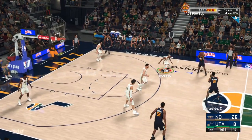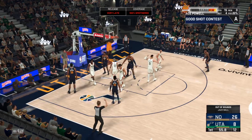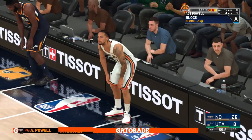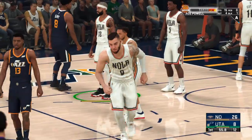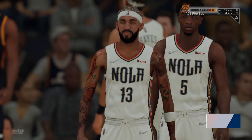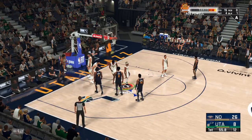Passes it to Whiteside. Here's Butler driving inside, and it's denied. And so the ball's out of bounds. Powell touches it last. The Jazz making a switch here. Pascal's checked in. An outstanding defensive play to earn the Mobile One block. And big defensive plays like that will help them stay in control of this one.